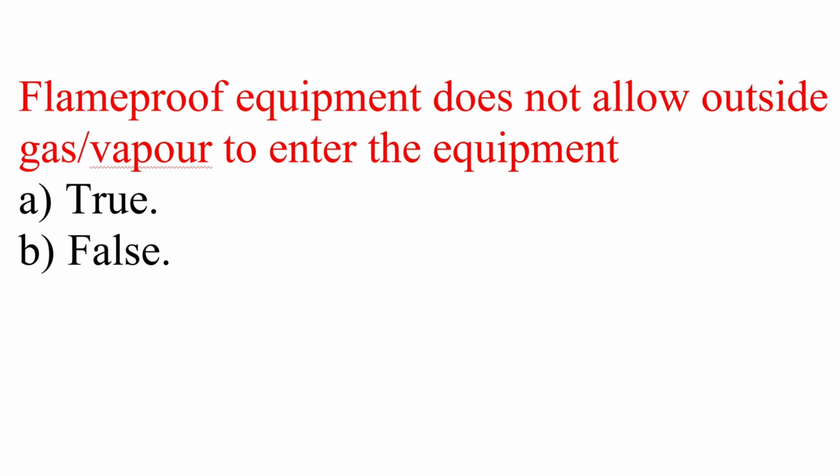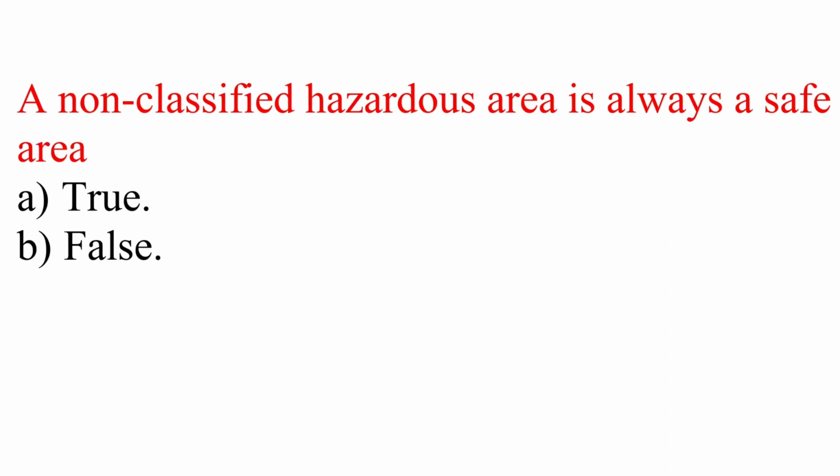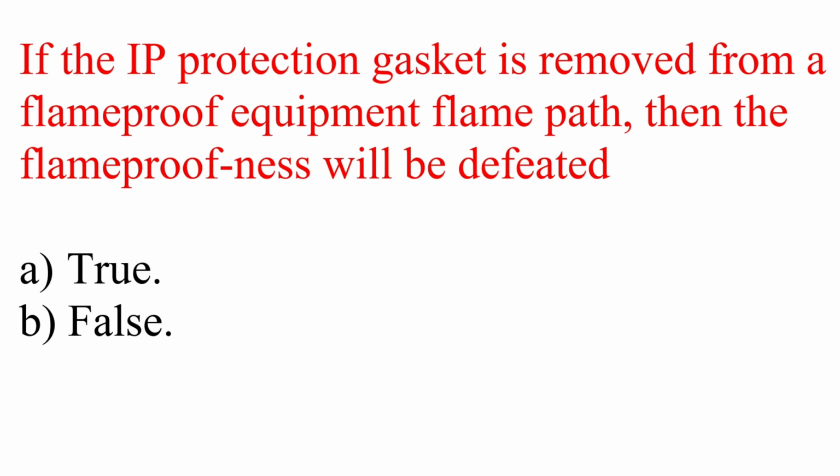Question: Flame-proof equipment does not allow outside gas vapor to enter the equipment. A. True. B. False. Answer: B. False. Question: A non-classified hazardous area is always a safe area. A. True. B. False. Answer: B. False. Question: If the IP protection gasket is removed from a flame-proof equipment flame path, then the flame-proofness will be defeated. A. True. B. False. Answer: B. False.